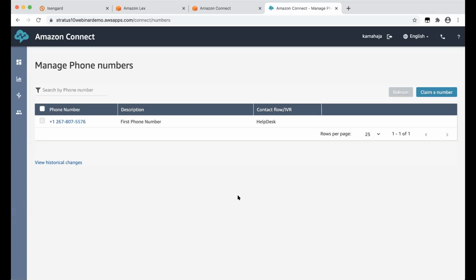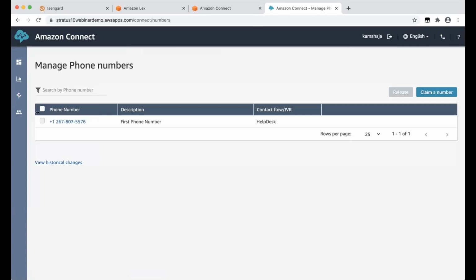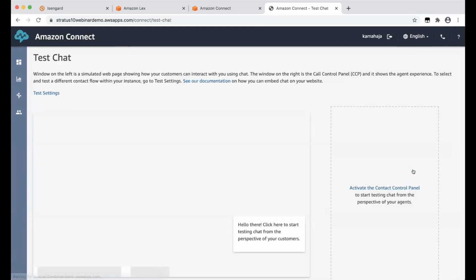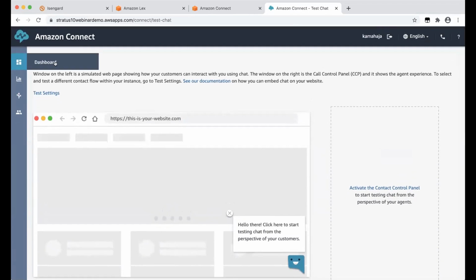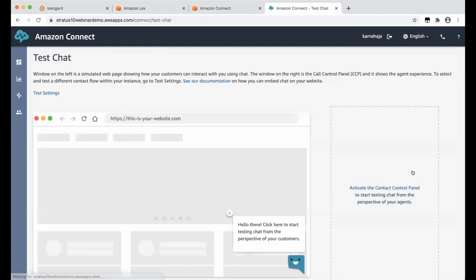So as we saw, we were able to create a contact flow. We were able to call into the number and that contact flow was triggered. Let's see one last thing in this demo, that is how the contact flow that you have created can also be enabled for the chat features, giving you a truly omni-channel experience. So in your dashboard, you have an option to test your chat. I'm going to test that.